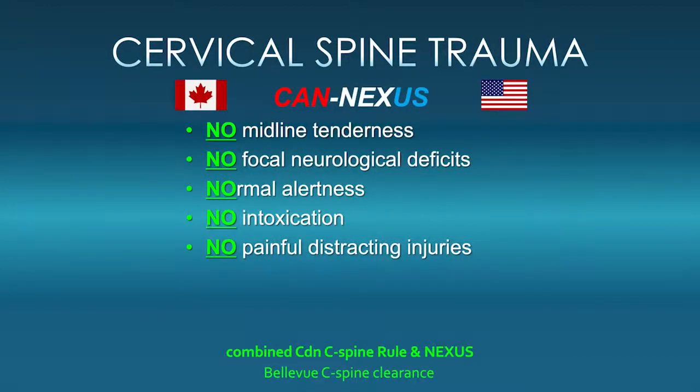Now, there is one piece that we do use at Bellevue Hospital after we apply the NEXUS study, one piece from the Canadian C-spine rule, and it's the very last part of the Canadian C-spine rule. Once you've passed through the 5 no's of NEXUS, we open the collar, have the patient turn their neck 45 degrees side to side, and then chin to chest. And if they can do that without pain, numbness, or tingling, then the collar stays off.